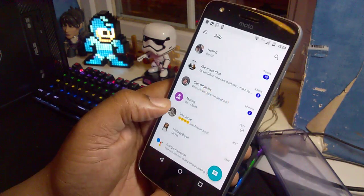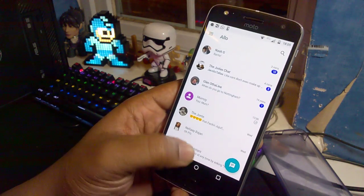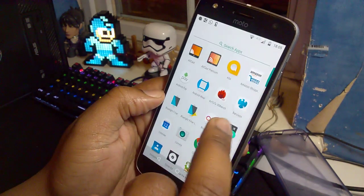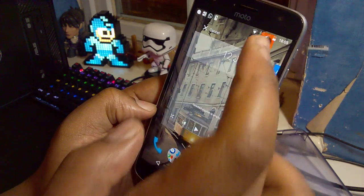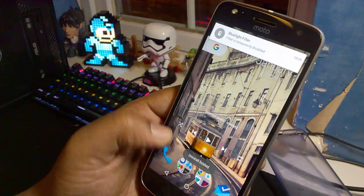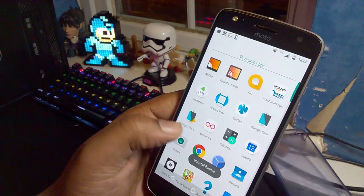We still got Allo. Allo's still running, fam. Allo's still doing what it needs to do. What else we got? We got Amazon already. You know what that is. Got Antutu benchmark for some reason. But I don't need to benchmark this phone anymore. Not yet, anyway. So I'll get rid of that.